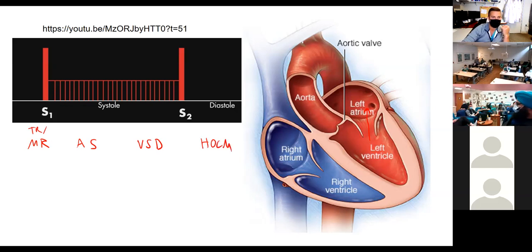Yeah, and so what kind of things can you do other than location, sound, and valve? What type of things can you do to differentiate these? Ashley says Valsalva. All right, so Valsalva or decreasing your preload. And there's another one that can be really helpful too. Fred says hand grip. There we go. All right.